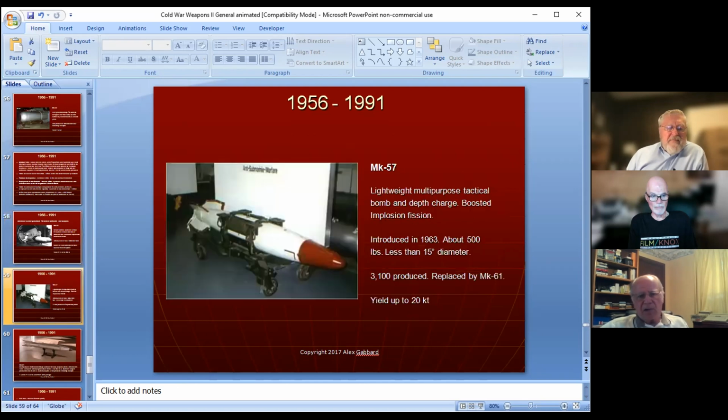Some of the others, this small, the Mark 57 was a multi-purpose weapon. This could be launched from any type of aircraft. It was small enough and light enough that it could be handled by helicopters. And it had several yields, up to 20 kilotons. So this little thing had the same yield as Trinity, packaged with the radar, which is covered with the red nose cone there.